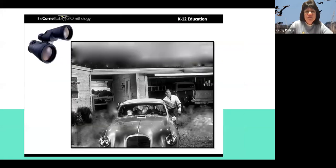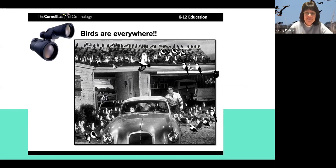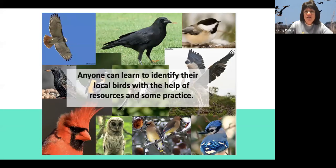So why birds? If you're not used to observing birds, you might say, well, I don't see birds. But you have bird blindness, because once you start learning how to pay attention to birds, they're everywhere. Does this remind you of a movie? Anyways, you will start noticing in your students in particular, because they've got such sharp eyes and ears, they'll really start to notice when you're walking outdoors, like to PE or something like that. Anyone can learn to identify their local birds with the help of some resources and practice. It's very possible, and your students will learn, especially those that get really interested. This is going to spark something in them.